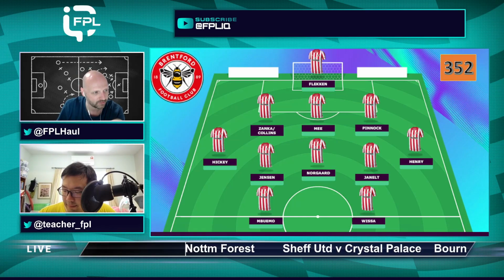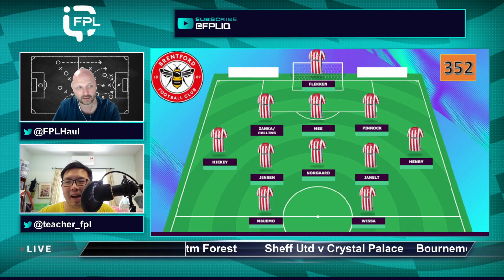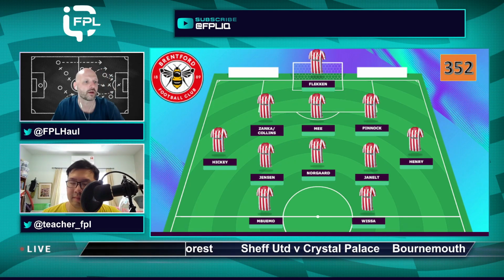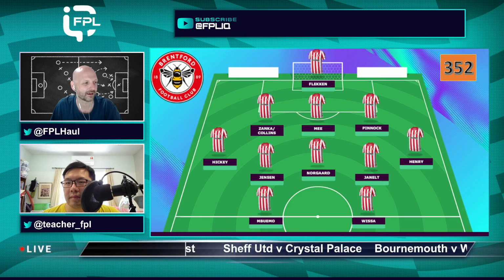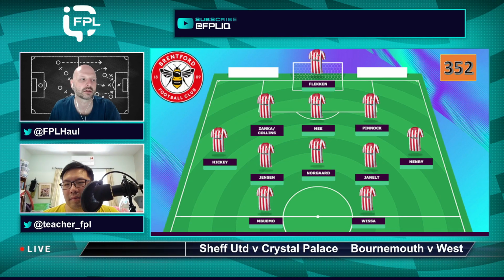Zanka or Collins, because Collins has just joined the club here from Wolves. Ben Mee, the top defender here, and Pinnock in the back three. Hickey on the right wing back / right mid position, and Henry left wing back, left mid, depending on attack or defense. And then you've got Norgaard, Jensen, and Janelt in the middle. And up front, the ones that have got us talking and a bit excited about Brentford, it's Mbeumo and Wissa.